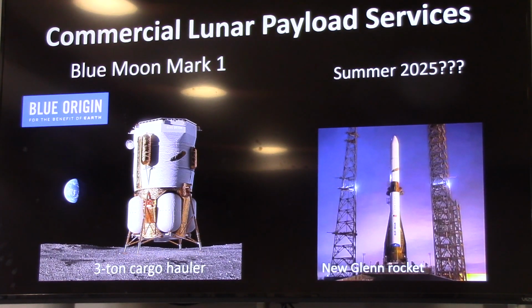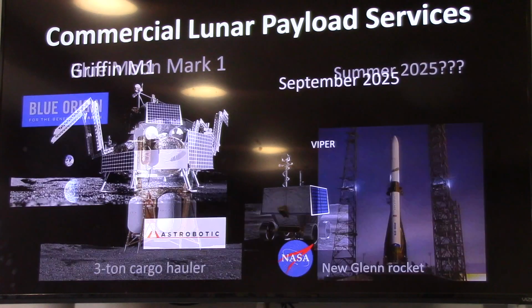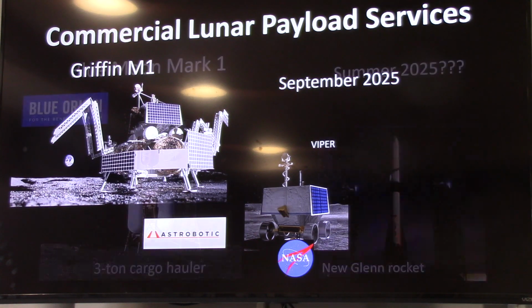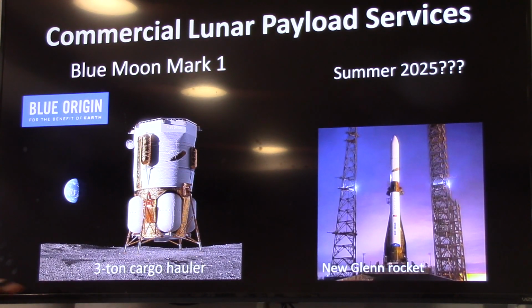Blue Moon. This is the one when I put the 12+ missions. We're not sure about this, but it's just too big not to go. It was supposed to go in the summer of 2025. This is Jeff Bezos' Blue Origin company. It's huge. There it is. I put this down here now. It's a 3-ton cargo hull. It's 3 times as big as anything else, almost 4 times as big as what you've seen.